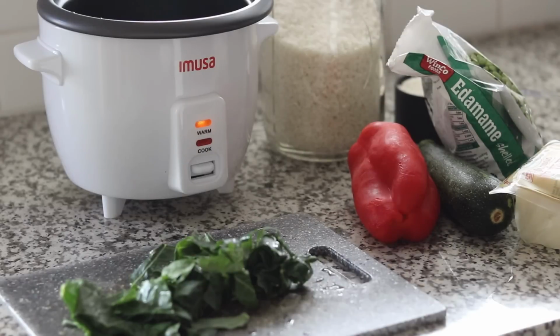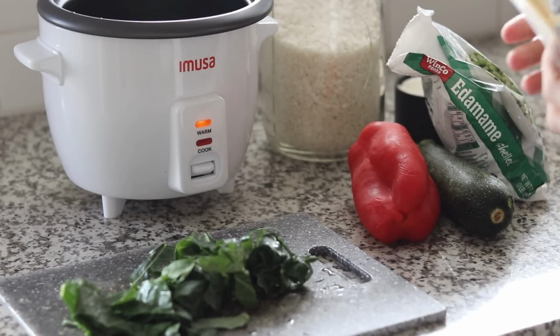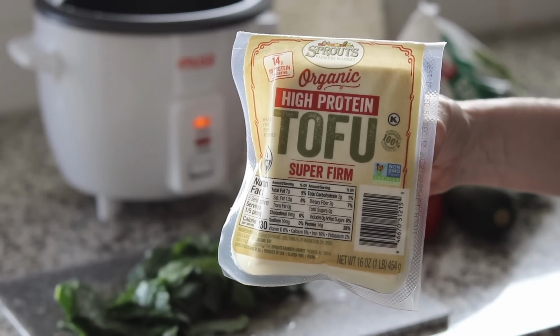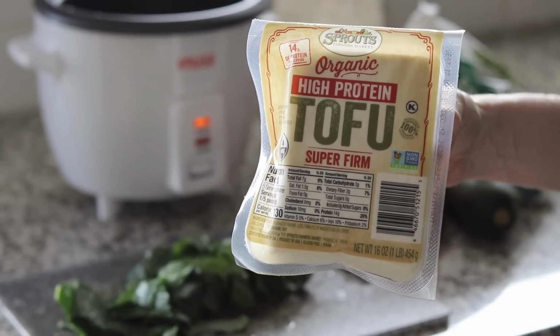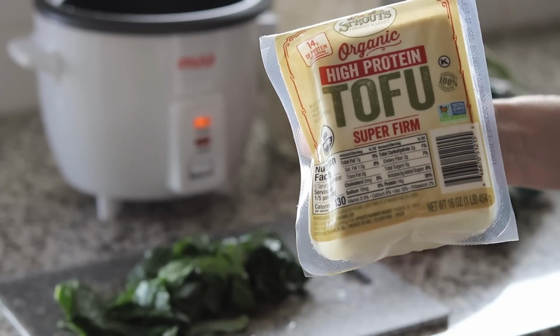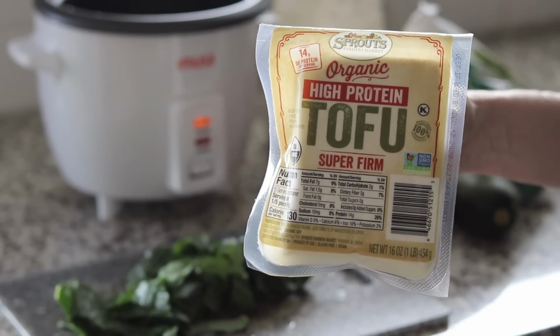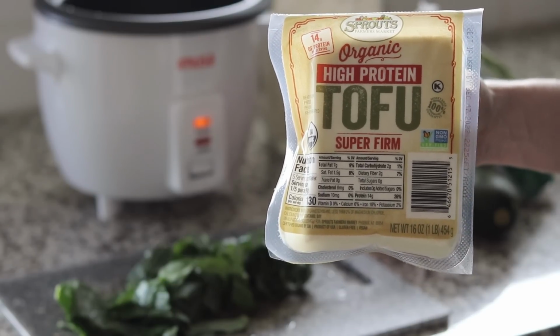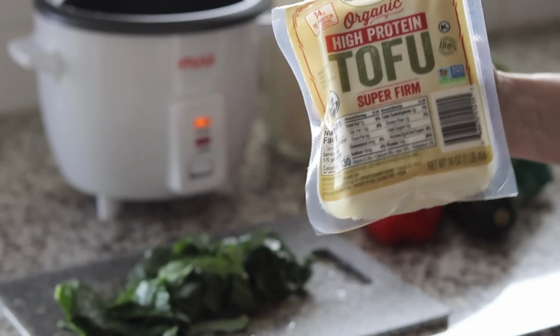All right, for lunch, I'm going to be making rice with some veggies and tofu. This is my absolute favorite tofu. Most grocery stores don't carry it. I notice a lot of grocery stores have extra firm tofu. This is super firm tofu, and it's really different. It has a different texture. Obviously, it's very firm, and I just really like this one the best.